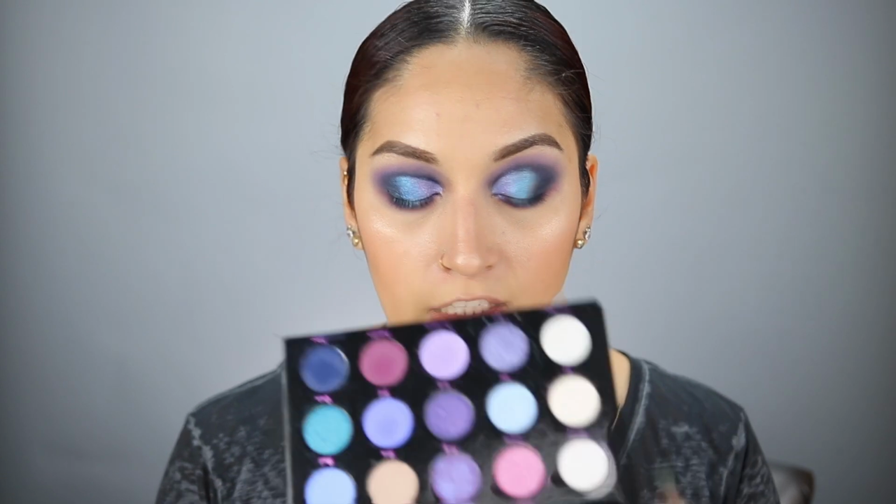So I'm pretty done with the shadow. I'm just going to swatch these inner corner highlighting shades and show you guys the difference to see which one I can apply in my inner corners. So this first one is called Heavenly. I'm trying to see which way I swatched them.